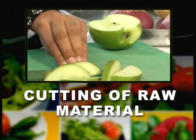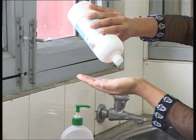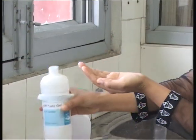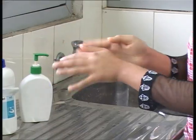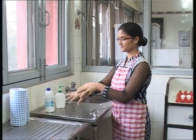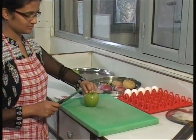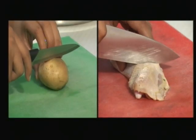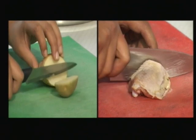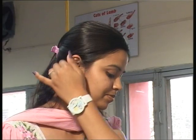Cutting off raw materials. Hands can also act as a source of contamination. Hence, it is important to wash hands using soap or hand wash liquid before starting the cutting of raw materials. Proper cutting of raw materials is important, especially in case of fruits, which are consumed raw. The correct way of cutting the fruits, vegetables and meat are shown here. Do not touch dirty cloths or hair while cutting the raw materials.